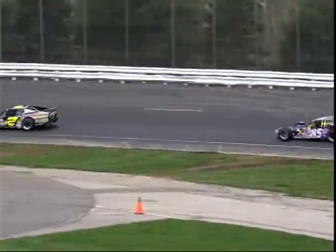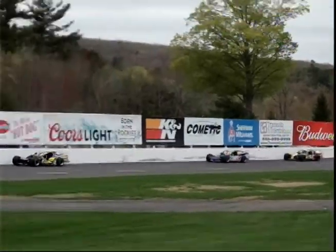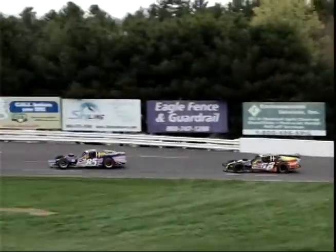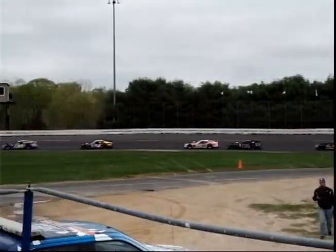The heat, definitely. Pressure is there off of turn number 2. Preece looks in his rearview mirror. He's got a big black race car looking to the bottom of the racetrack, trying to pick up the spot in turn 3. But Preece shuts the door, heading off 4.